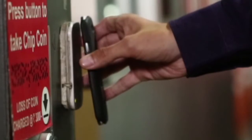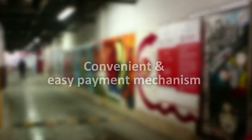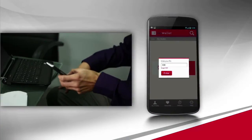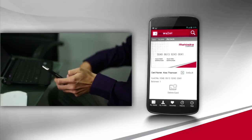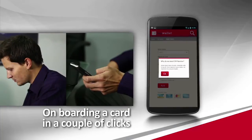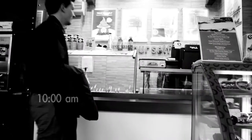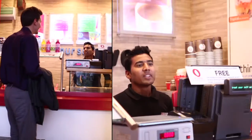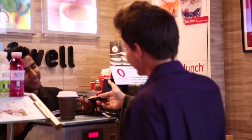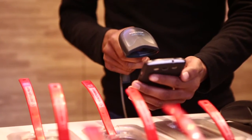Mobiquity Wallet makes payments convenient and easy. By a simple click, it adds a card to the wallet in seconds. The virtual wallet makes the consumer independent of cash and cards.